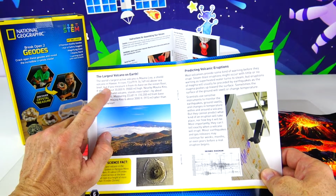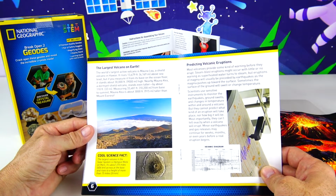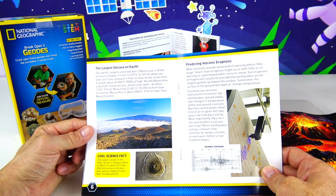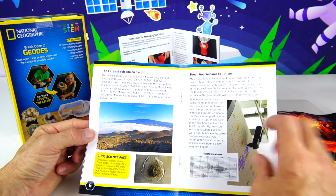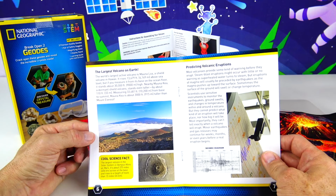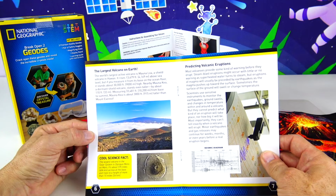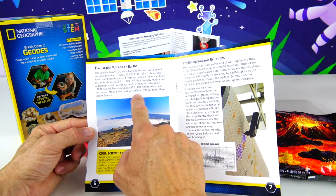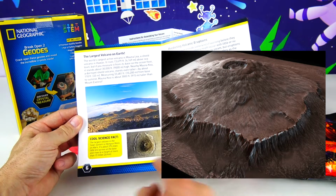The world's largest active volcano is the Mauna Loa. It's a shield volcano in Hawaii. It rises 13,679 feet above sea level, but if you measure it from the base of the ocean floor, it stands 30,000 feet. Whoa! Nearby Mauna Kea, I don't know if I'm saying these right, a dormant shield volcano stands even taller by 110 feet, measuring 33,480 feet. Whoa! Now Mount Everest is one of the tallest structures on the Earth, and this is actually taller. Based on these facts here, that must be a pretty big structure on Mars.